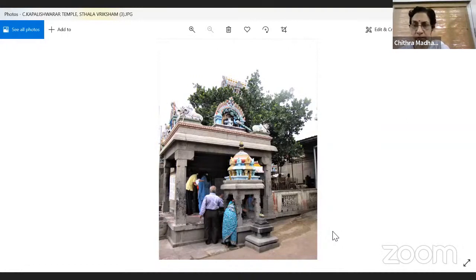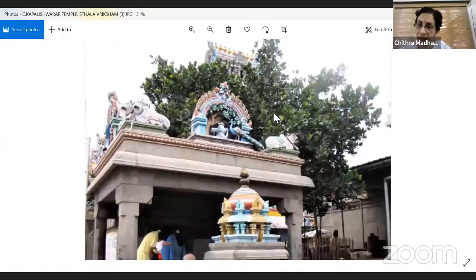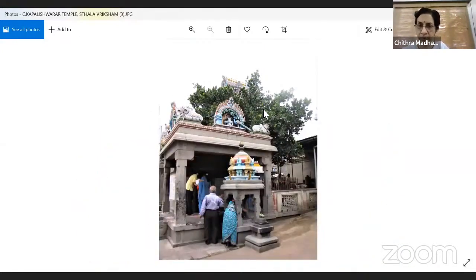That Punnai Vanam is nowhere to be seen. We won't even know about it, but for the name over here, which is a dead giveaway, saying that there was a Punnai forest over here. But the Stala Vriksham of this temple, this Kapalishwara temple in Mailapur in Chennai, is the Punnai Maram. And there it is over here. And this sanctum is immediately underneath that tree.